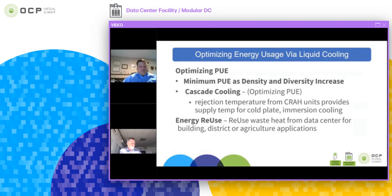The cascade cooling was a topic that Tim talked about yesterday, and we're going to talk a little bit more about today. The ability to take the rejection temperature from a computer room air handler or air-cooled unit and actually use that as the supply temperature for cold plate or immersion cooling, and in essence reuse the cooling waste heat over and over again. The concept of energy reuse goes beyond that.